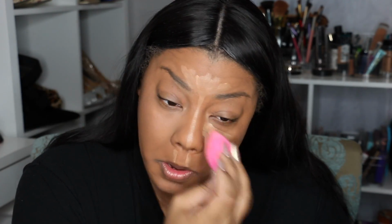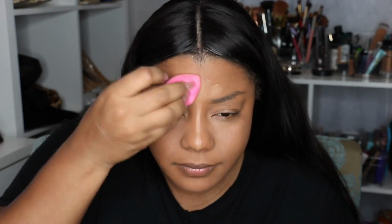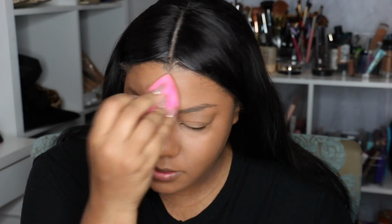And then I'm just going in with two different concealers. One of them is a lighter color, which is medium beige, and then the other one is warm honey. So you'll see both concealers at some point. I'm just gonna blend them out with my beauty blender, and basically, you know, this is just regular highlighting and contouring. It's been a minute since I showed you guys how I highlight and contour, so I figured I'd do a full face tutorial for you.